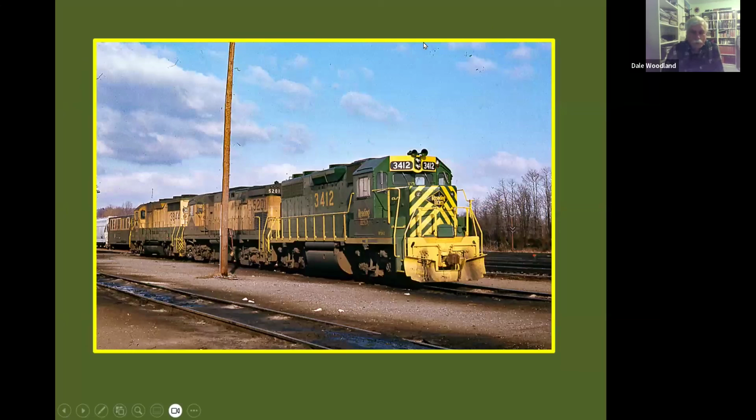The engine facility was also a great place to take pictures. Nobody bothered you, and the light was good a lot of the day. And again, this replaced the roundhouse at Bridgeport in 1964. It's a metal fabricated building.